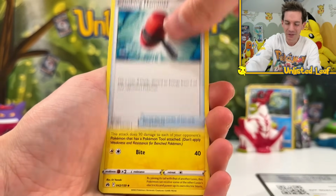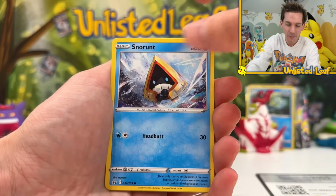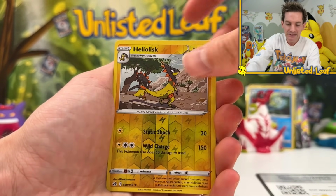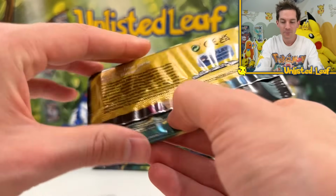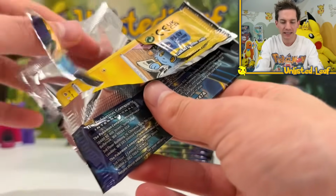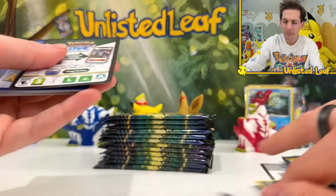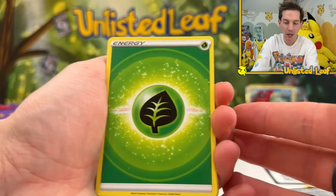Sure. Okay, so we got the fire type right there. Luxio, Wooloo having the time of its life, Pancham, Snorunt, Rockruff. And then the very first booster, we're gonna get a regular rare Pangoro. Oh, I've heard good things about the blister pack, so I'm not like too worried about not getting anything. But I am a bit worried after our last opening. Okay, fourth in the back. Swing it around. Unlisted Leaf Energy.